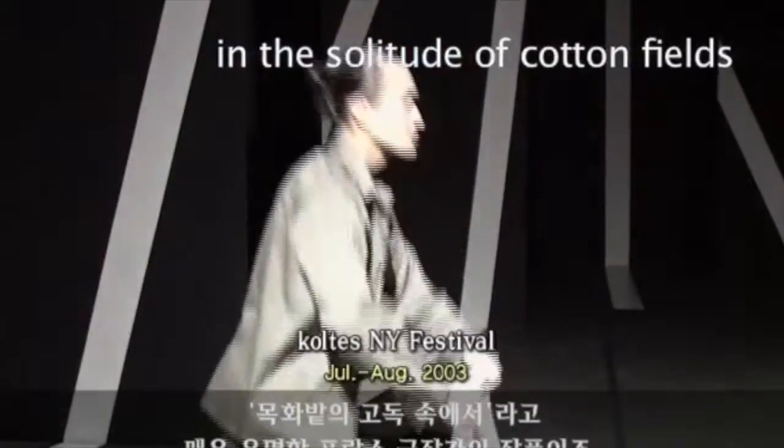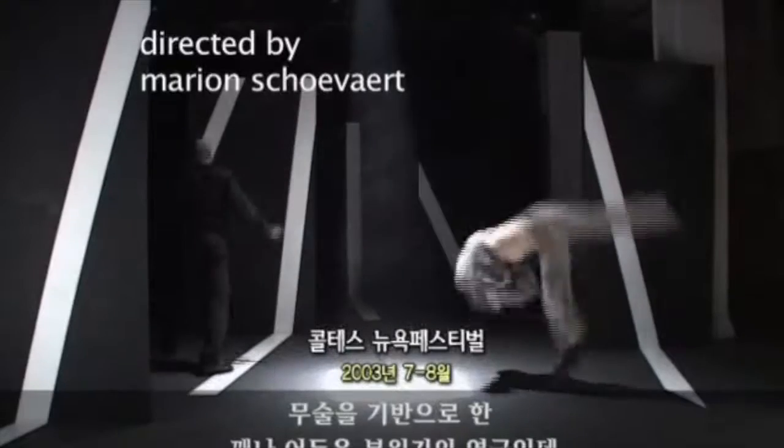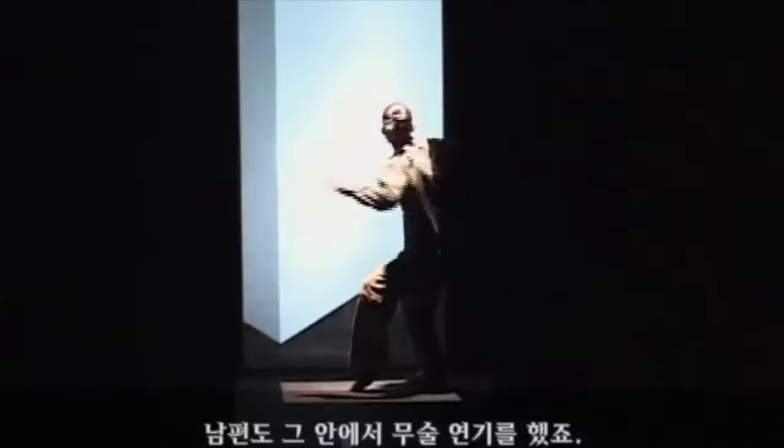I was just casting for a very, very difficult show because it required a lot of physical activities, and out of many, many people, he was the best. So that's how I casted him. What play was that? In the Solitude of Cottonfields by Koltès, a very famous French playwright, a very dark play based on martial art movements. And SangPil is a martial artist, so that's why.